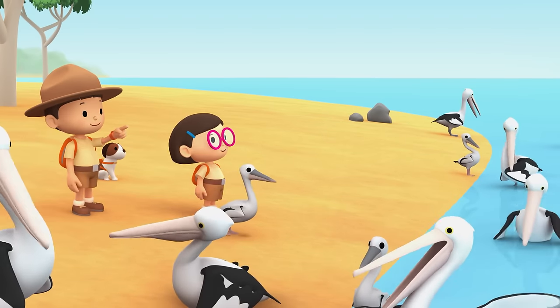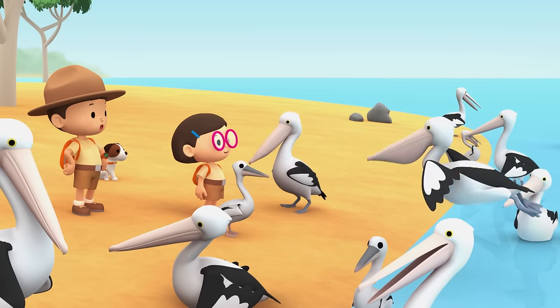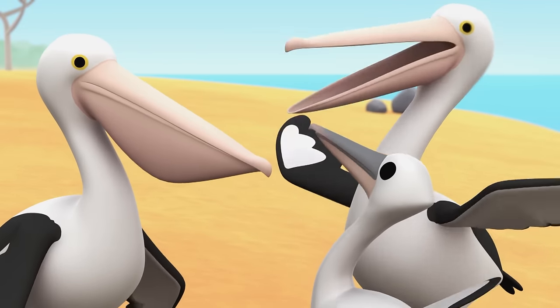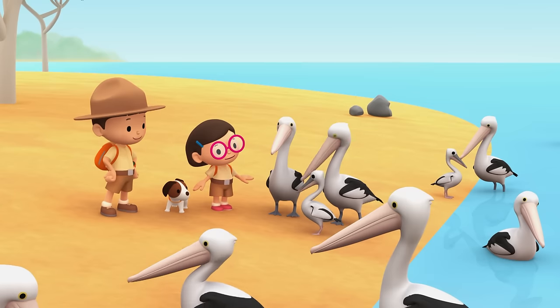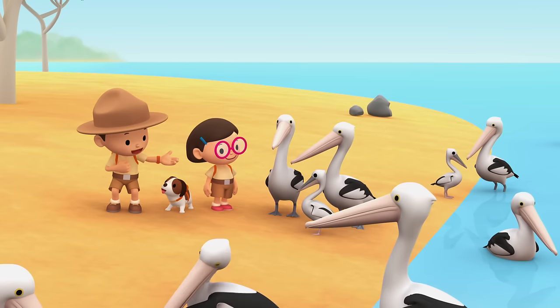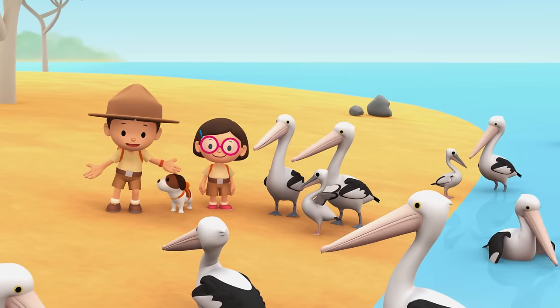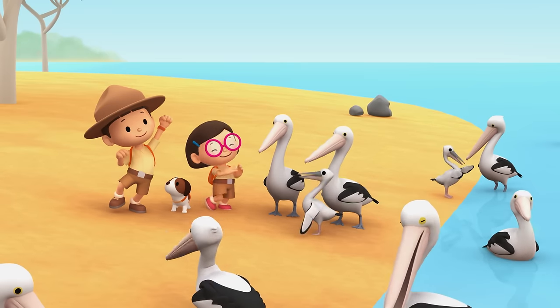Katie, look! There are two big pelicans coming towards us. It's the young pelican's parents. They recognize it. We did it! We found the pelican's home and its parents. Great work, everyone! Yay!